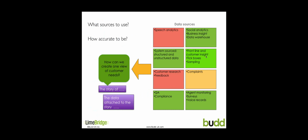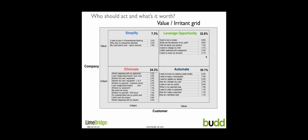Now, what about data? We could talk forever and ever about the different kinds of data. I'm just going to show you quickly a couple of examples of the way you can bring data together. This, a value irritant grid, we call it, is really designed to have a look at who should act and what's it worth, what's the size of the prize. And you can imagine these percentages of contacts could be in financial terms as well. But the fundamental is the 2 axes, company and customer, the value and irritant in both dimensions.